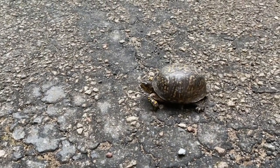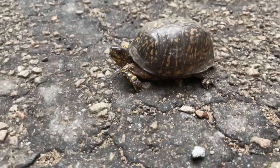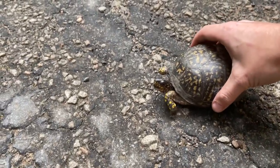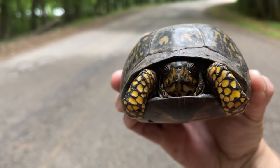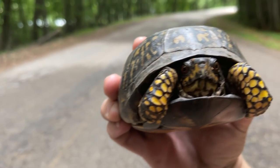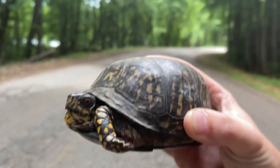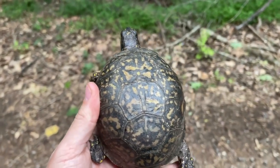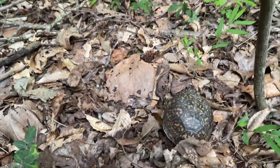He's real round. I think that's five at this point, so let's just move this round man out of the road. What's up, dude? Look at those little hands hanging out. I've never seen that before. What's up with that, dude? Why didn't you tuck your hands in? All right, buddy. All right, all right, all right. There you go. Carry on.